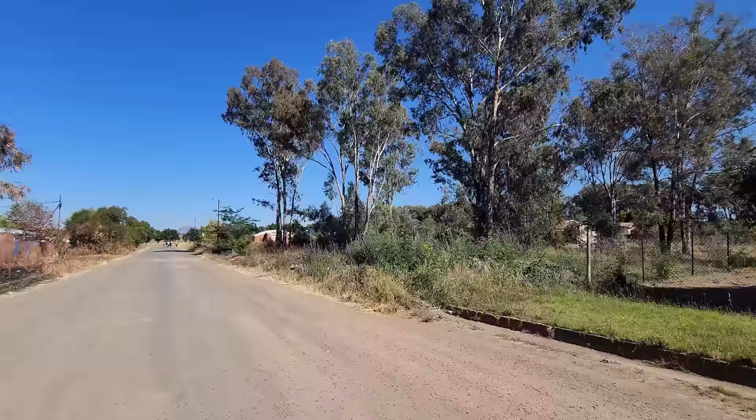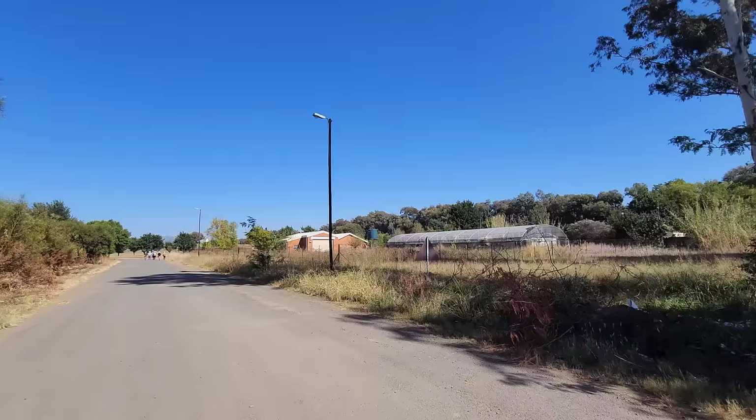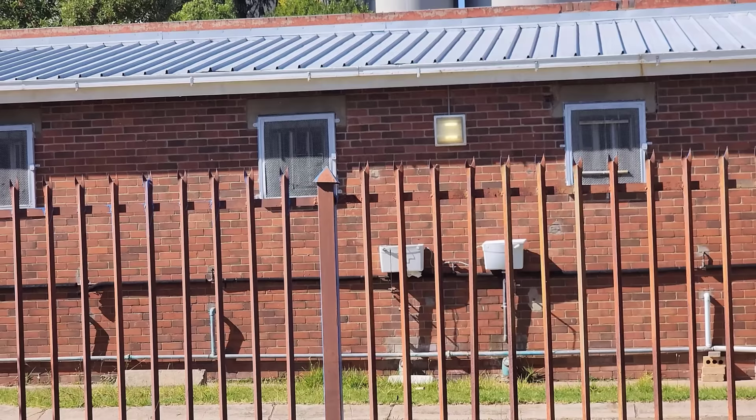This is the back of the police station. Yes. Oh yeah, the traffic department. Oh, the tunnel. No longer. This is at the back of the police station. I must admit, I've never seen cisterns on the outside of a building.